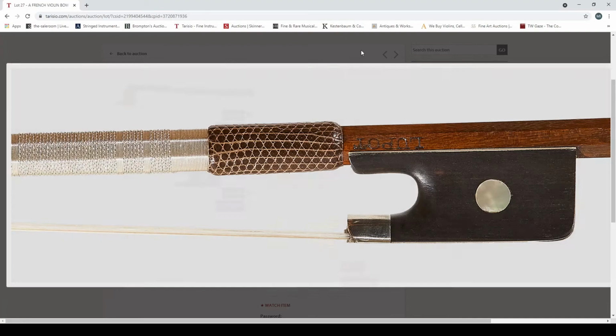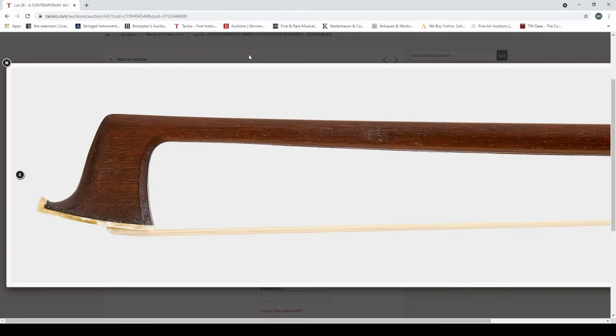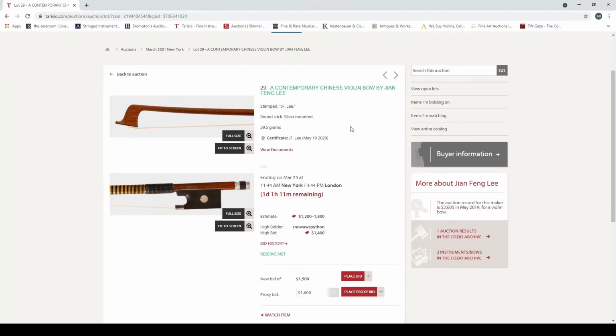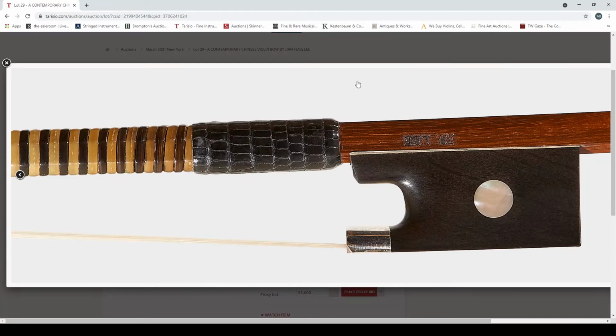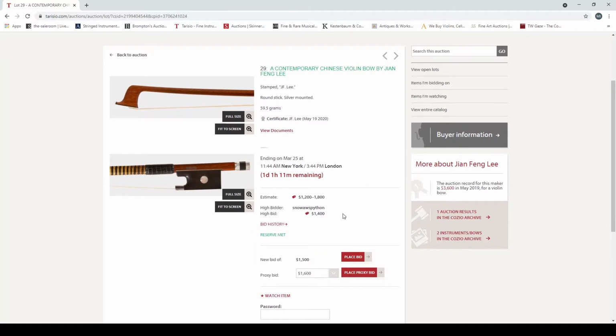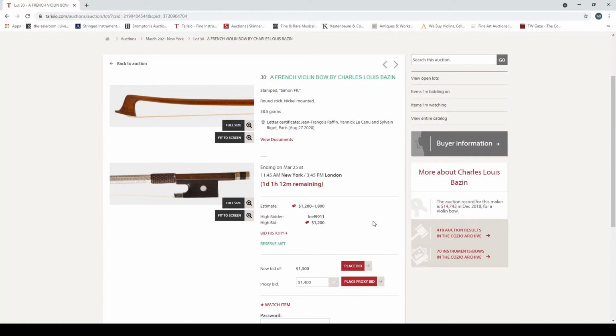Okay. And moving on. A contemporary American violin bow by Randy Steenbergen. So another Steenbergen bow. Yep. A contemporary Chinese violin bow by Qian Feng Li. Stamped JF Li, round stick, silver mounted. Certificate from the maker. Let's have a quick look. Snakeskin or python or something like that, that's interesting. So it's popular. A French violin bow by Charles Louis Bazin. Stamped Simon FR, round stick, nickel mounted, certificate Raffin.